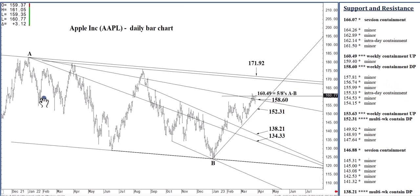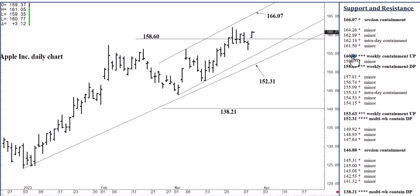I will mention for day trading once again, we should open above 160.49. Actually, let me take that back. We closed at 160.77. Assuming we open above 160.49, the buy signal from yesterday, from Wednesday, remains intact. 162.14 in easy reach. Hesitation there likely at that high. Beyond 162.14, 166.07 is attainable by the closing bell. So for day traders, you are long or going long at 160.49, anticipating at least 162.14. If we push through 162.14, you could hold out perhaps for 166.07 by the closing bell.